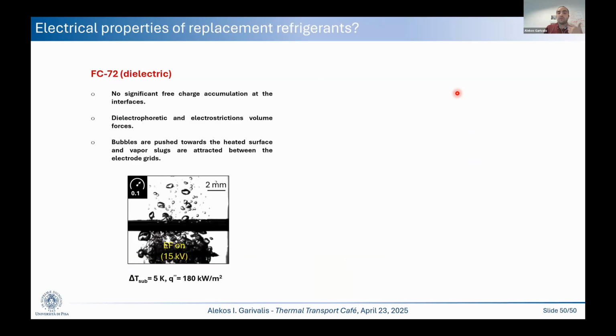But I want to close with this slide, because I showed you most of my research with electric fields. As you can see, most of the experiments I showed you were performed with FC72, which is a perfect dielectric fluid. It means that no significant charge accumulation occurs at the interface, and basically we do not have the Coulomb force or the electrophoretic force. So we do not have the force due to the charges that I showed you in the very first slide.